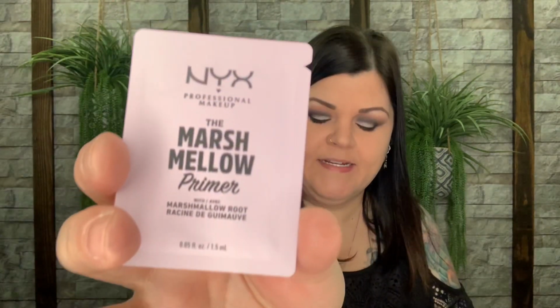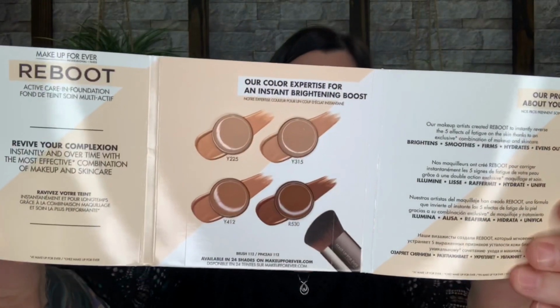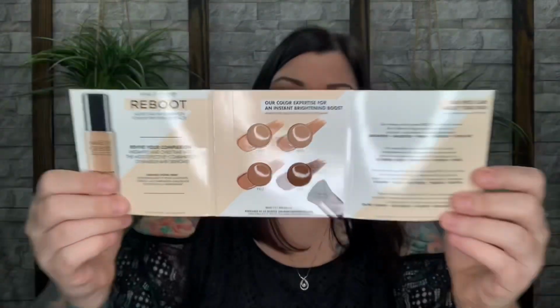Here's a scrunchie. The Marshmallow Primer by NYX sample. Vital Vita 12. Here's a little set of a moisture ampule and a brightening ampule. And then Tired Skin. What if you could be a robot? I don't want to be a robot. Here is Makeup Forever Reboot Foundation sample. So all of these came down in this bag. Again, those are just all the little free things.